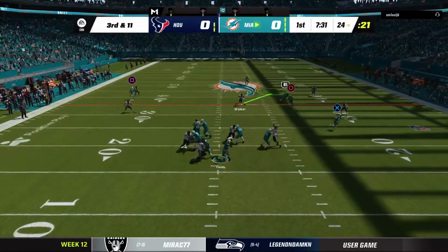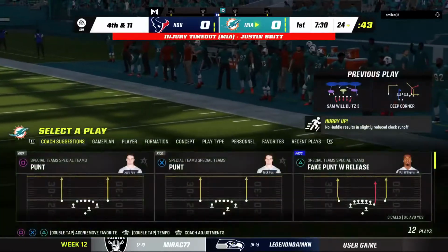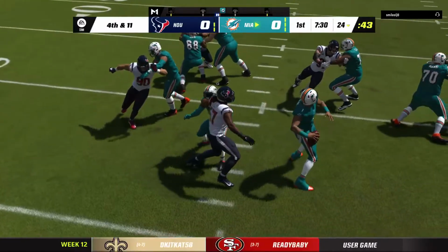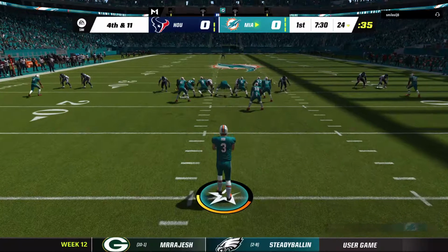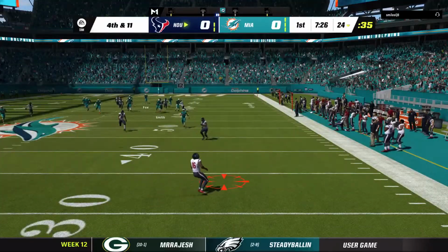Now it's Fields. And that is incomplete. But the pressure there on 3rd down, forcing the errant pass. 4th down coming up. That was their first 3rd down try of the game, and clearly something was off in the execution of that play. Good news, they've got a whole game left to clean that up and start clicking on those key 3rd down throws.